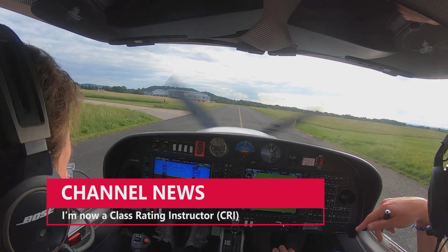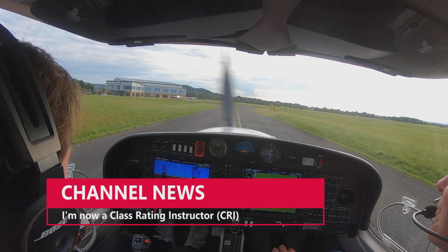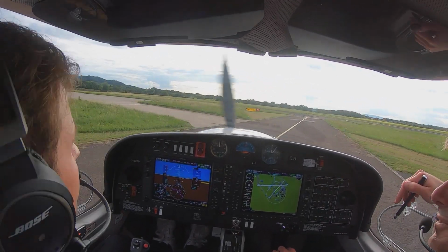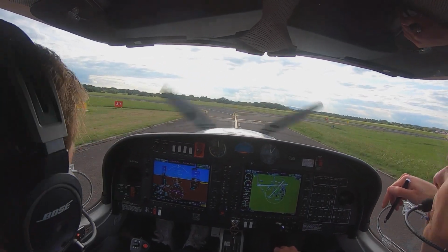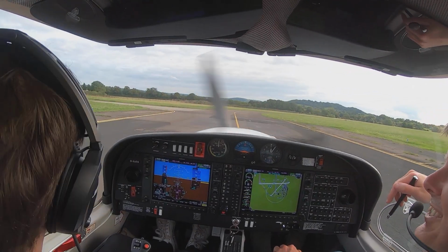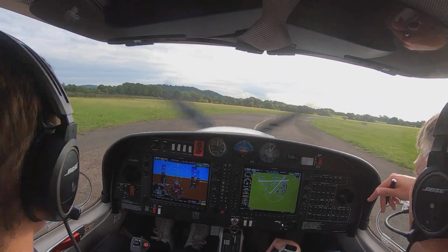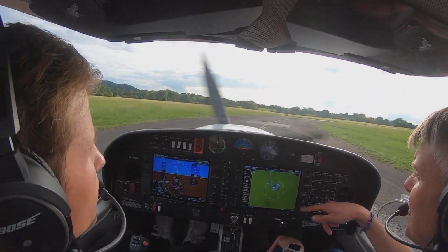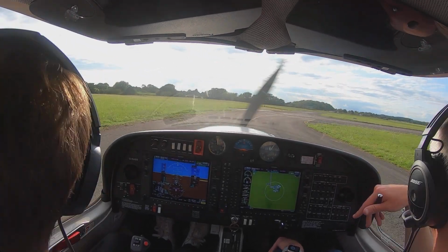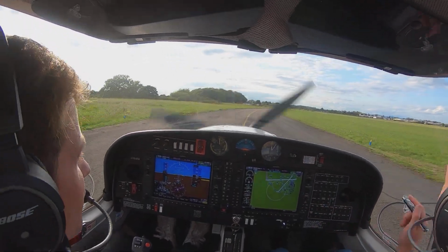So this long taxi is probably a good time to insert some channel news. In July, I completed the training and assessment of competence to become a class rating instructor, or CRI. CRIs can instruct people who have or have held a licence towards renewing or revalidating a rating. This is often the 1 hour flight with an instructor every 2 years, which a PPL does to revalidate their SEP rating, or indeed performing differences training for things like constant speed propellers, retractable undercarriage, single power lever control, and EFIS training, and so on.